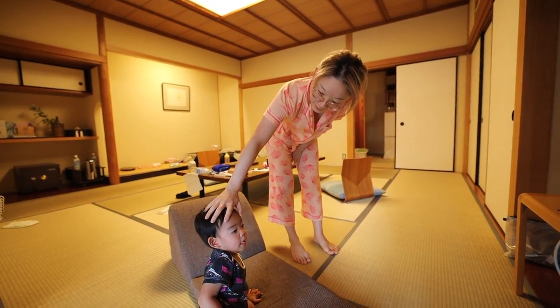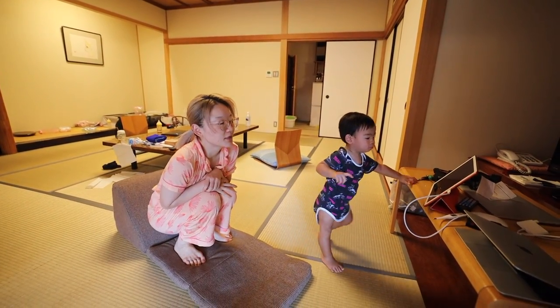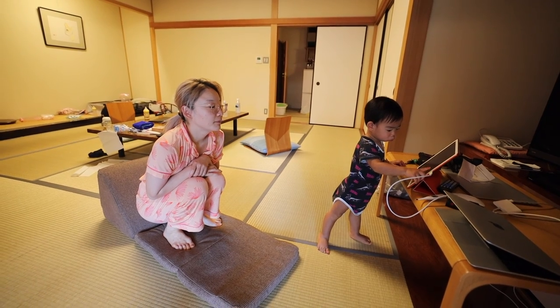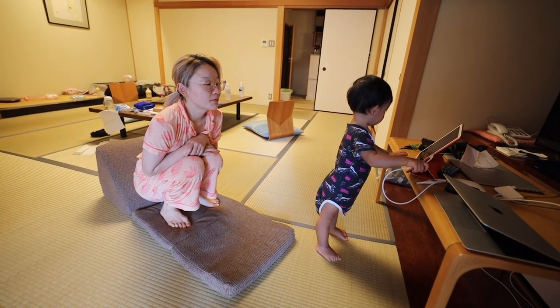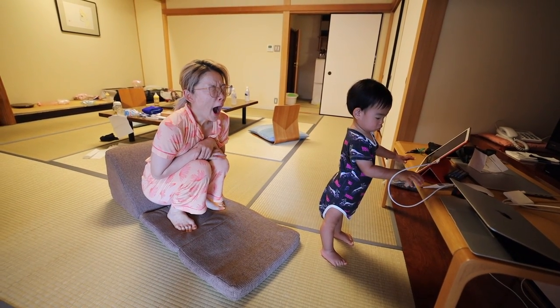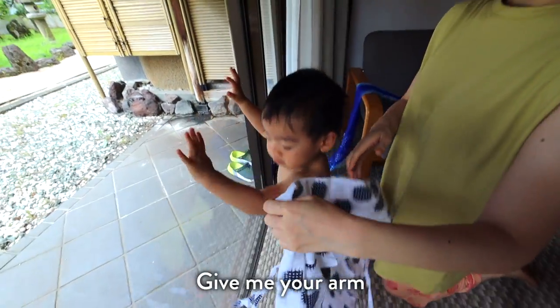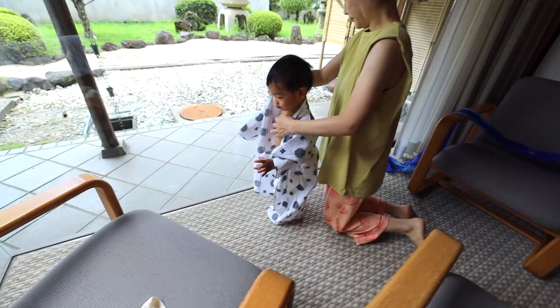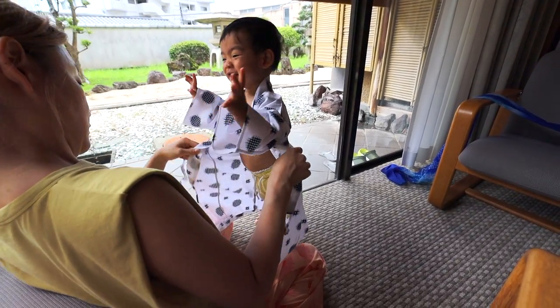Good morning. Good morning. How did you sleep? Not the best. Woke up a little before 6, tried to put him back to sleep, but he slept until like 7. I mean, him and I got up at 7. Oh, and this ryokan offered a kids yukata, so of course, we had to put it on Wolfie.